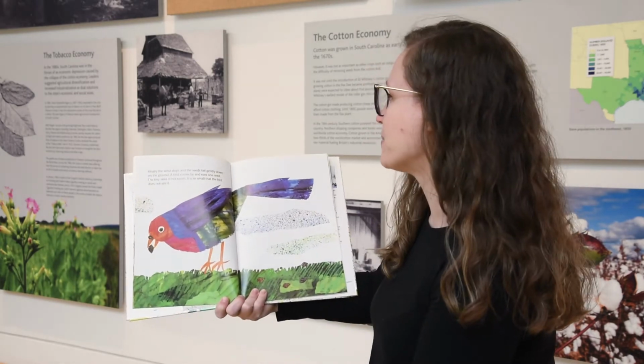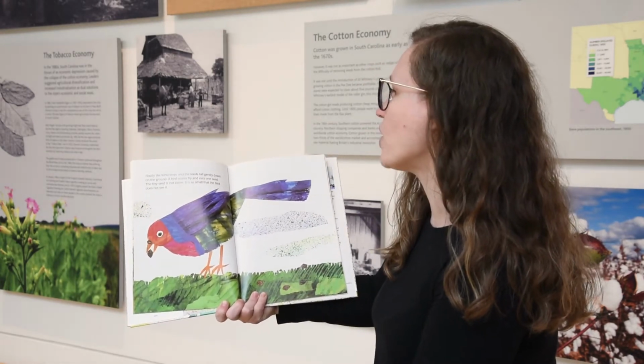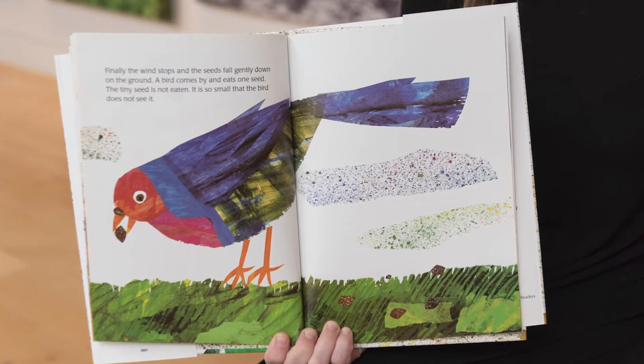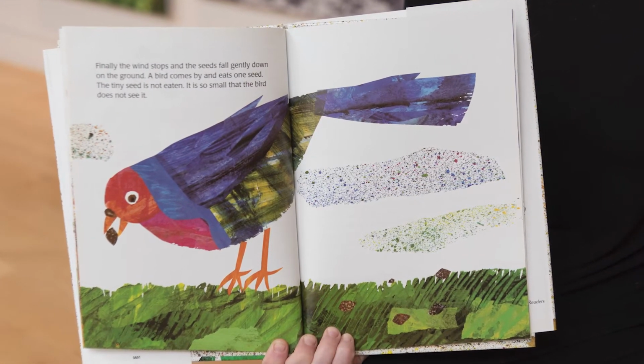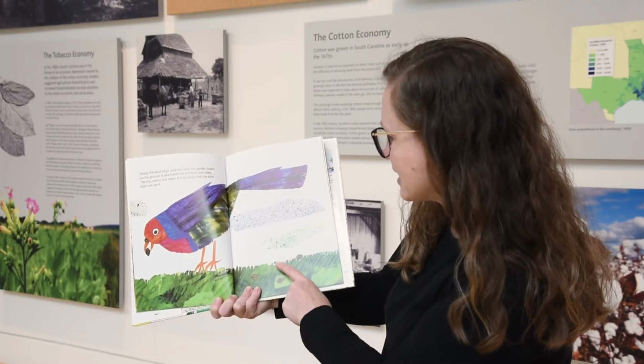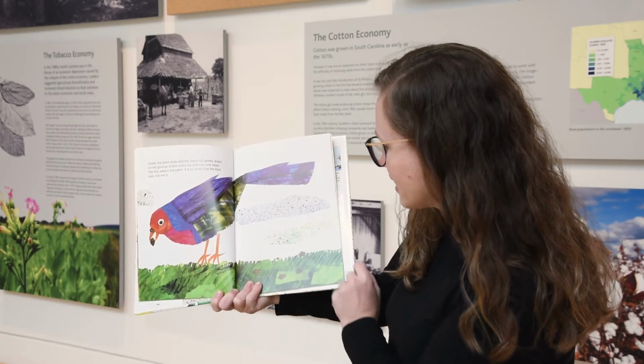Finally, the wind stops, and the seeds gently fall down on the ground. A bird comes by and eats one of the seeds. The tiny seed is not eaten. It's so small that the bird does not see it. There it is right there.